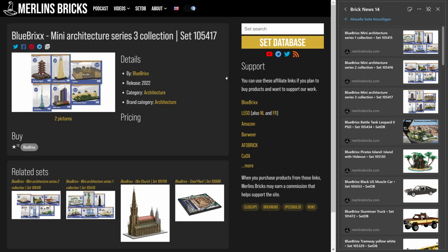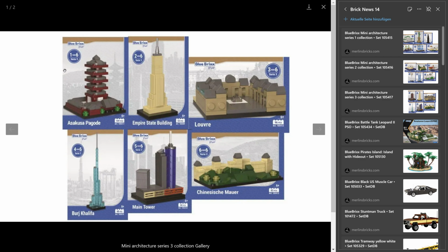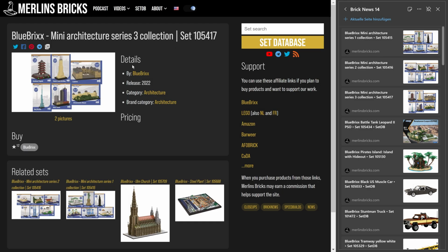Anyhow, there's a third series announced, and this is the 105-417. And here we have, again, 6 elements in the collection. Empire State Building, Burj Khalifa, both of them actually buildings that BlueBrixx has already done as full-blown series. We have the Louvre, we have the Chinese Wall, very similar to the former LEGO sets, and we have Main Tower in Frankfurt. So here we go, 3 collections.